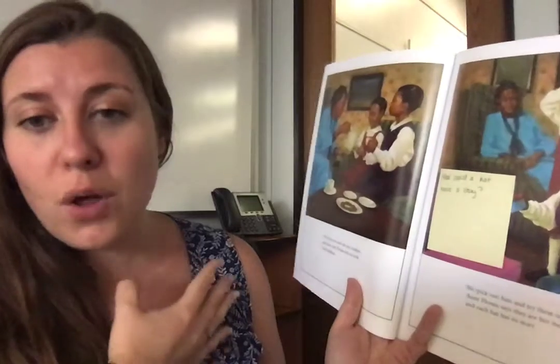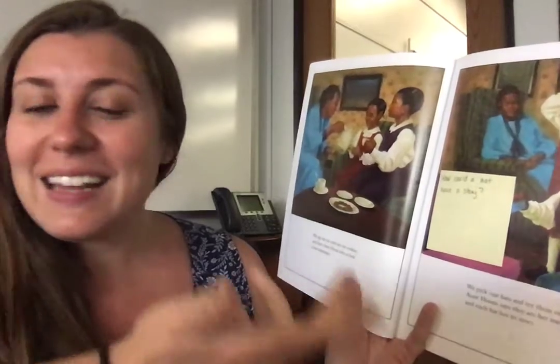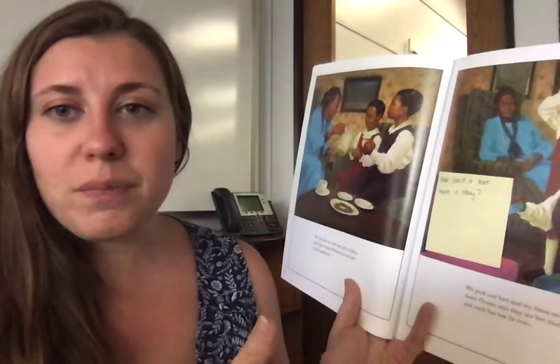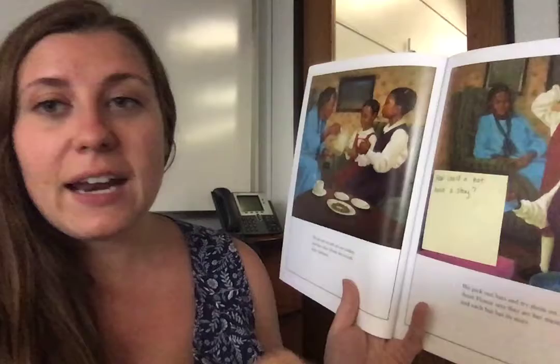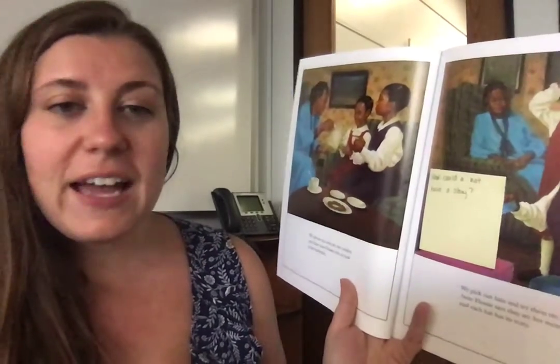So sometimes clothes or items can have memories. Do any of you have a favorite stuffed animal or a baby blanket? That's the same thing, right? It reminds you of being little, or maybe your mom and dad have some keepsakes of when you were a baby. It's the same thing, right? It just reminds us of a special time.